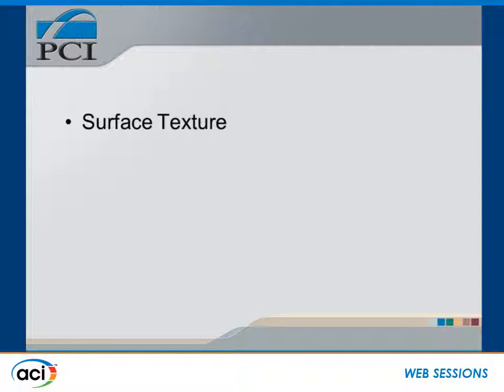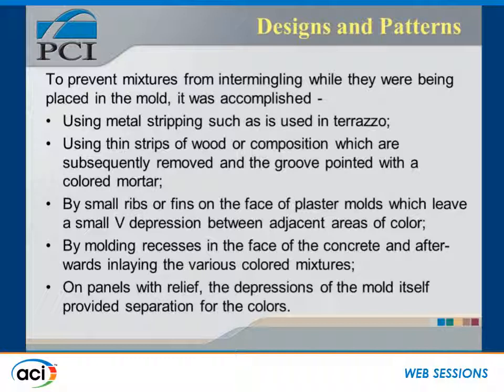To prevent the mixtures from intermingling, they used either metal stripping, such as using terrazzo, thin strips of wood or composition, which were removed and the grooves filled in with a colored mortar, small ribs or fins on the face or the plaster molds, or they molded recesses in the face. Some of the depressions were just used to separate the panels.